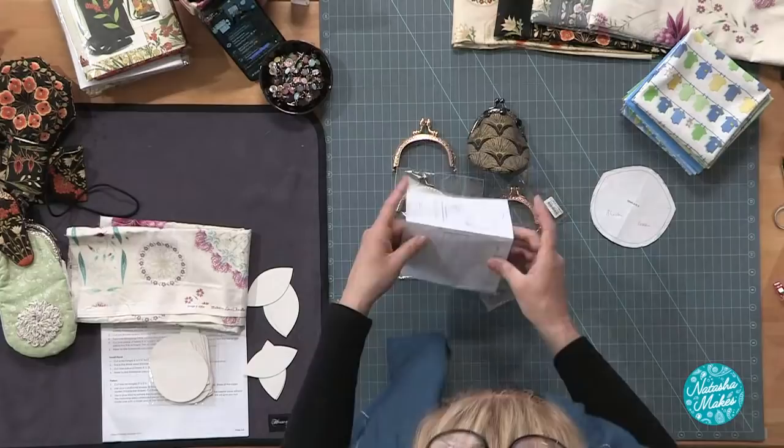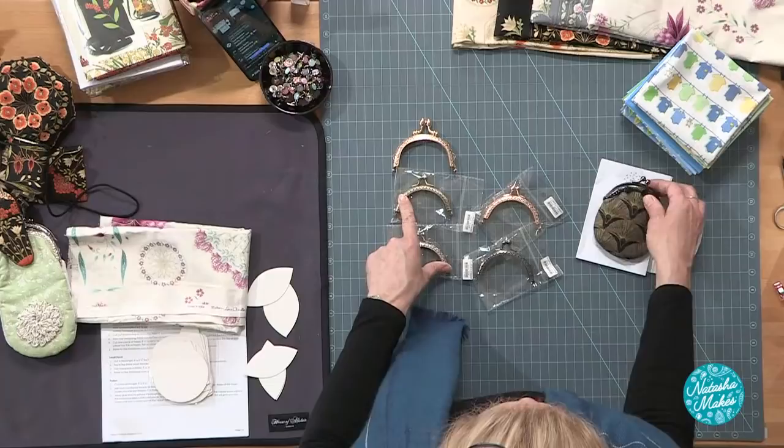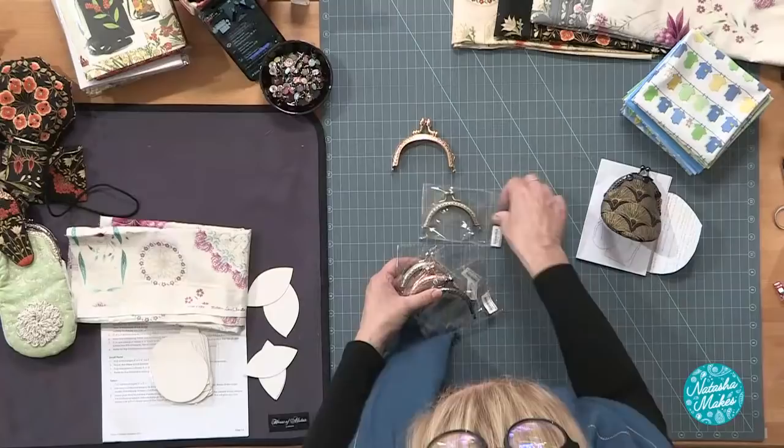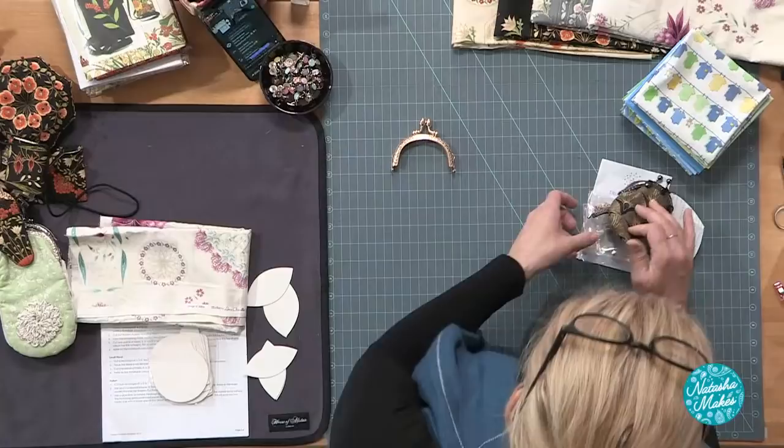So, and that's the smaller size. So this uses your 8.5 centimetre frames. So if you're going trinket, fabulous. And we've got them in the bronze, the silver, the light gold, which to me looks like rose gold, I'm not gonna lie. And then your gunmetal. So we've got all of those. They are brand new in over the weekend.